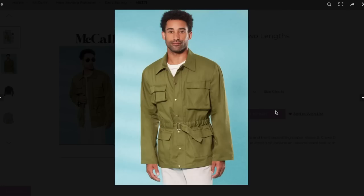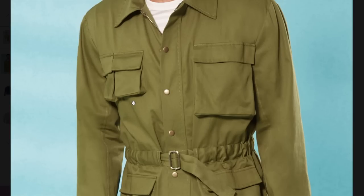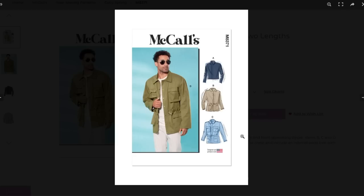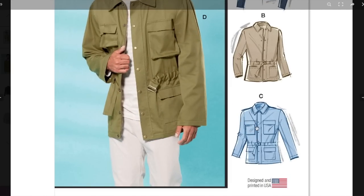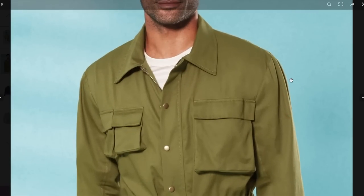Let's see if he moves his hand. Yeah, weird. So I don't like the little baby pocket that much. I guess in theory, if this were really a military jacket, you would use that for bullets. I don't know. But in the illustration, it's not that, so that's also confusing to me. Yeah, looks good though. Although the sleeve cap is a little small for this sleeve opening, a little pointed.